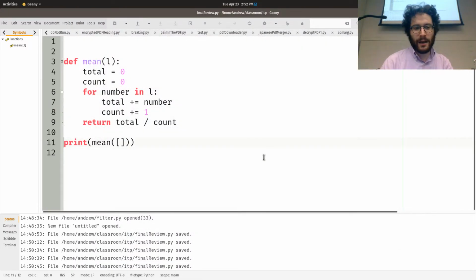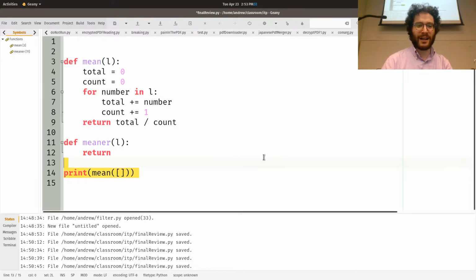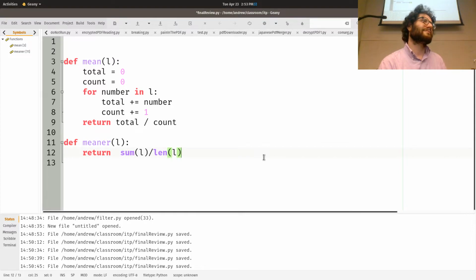Okay, all right, so let's talk about the extra credit for this one. Now without any built-in functions, it should be 2 lines long, including the definition statement. Mean. Okay. So that's fairly simple. I need the total of all the numbers added: sum of L, divided by however many numbers are in L: len of L. Very, very short if you know your Python built-in functions.